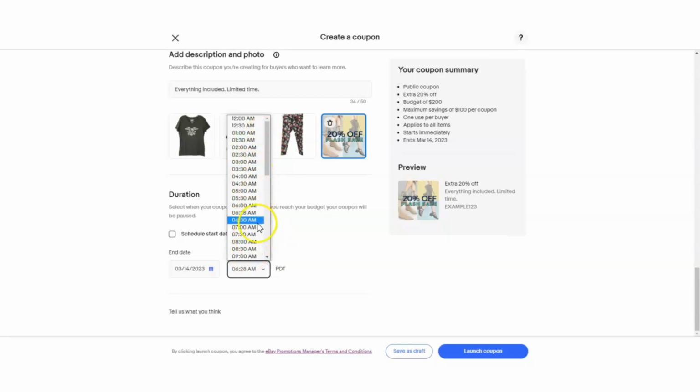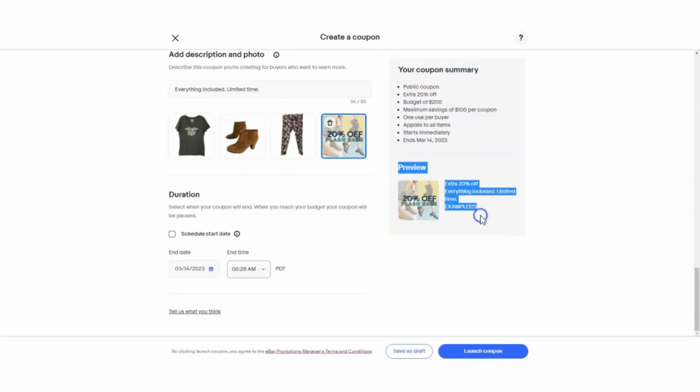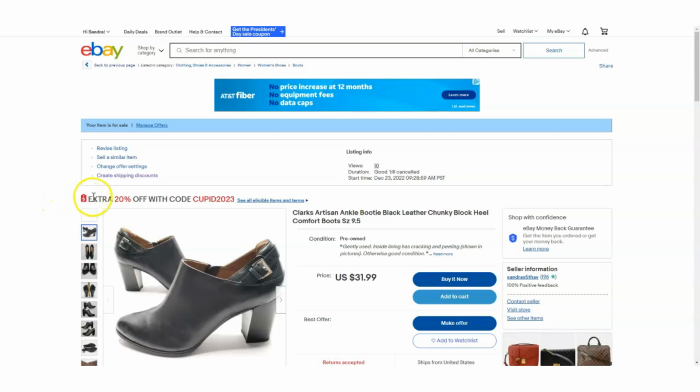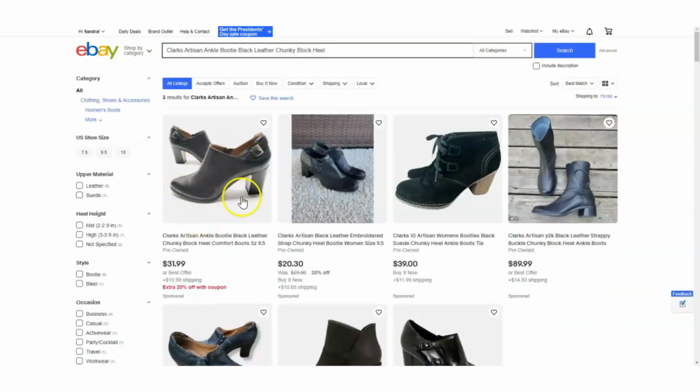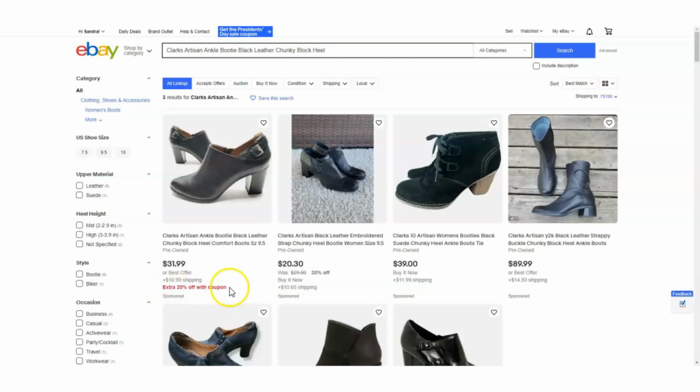certain time here. On the side here, just go ahead and review your coupon, check out your preview, and if you like how everything looks, go ahead and click on launch coupon. And now if you go to one of your listings, you will see the coupon at the top, and this is what people will see when they come across your listing. And if I highlight my title and paste it into the eBay search bar, here are these boots that I have listed for sale, and right below it, it's advertising my coupon that I created.